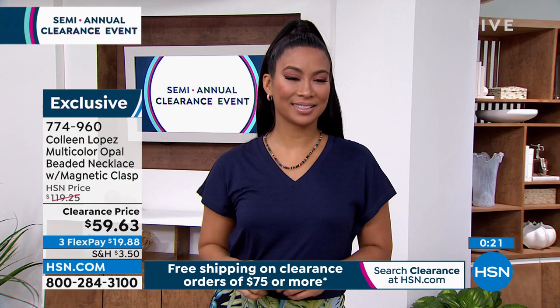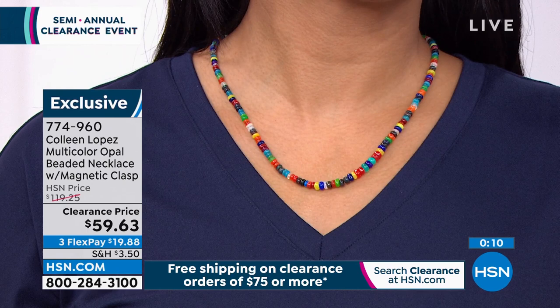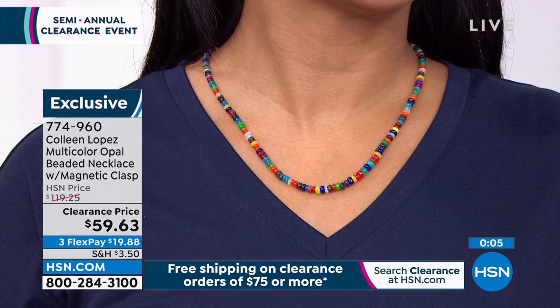So it has that beautiful opalescence that you see in the movement, but how fun. I mean, what can you not wear this with? Every color under the rainbow is featured in here. 774-960 is your item number.